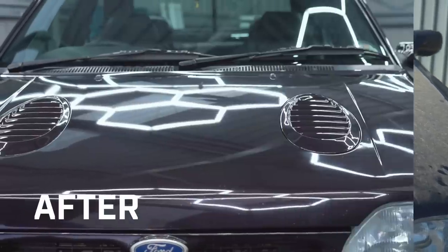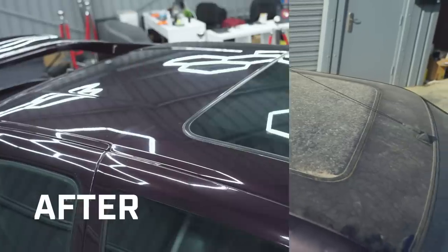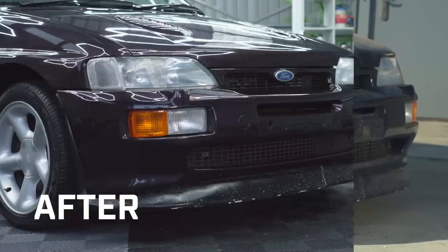Yeah, thanks for doing it. It's great. Special car. You can see a lot of time's gone into it. I do love my Escorts, so I definitely think this one I'll be hanging on to. It really is amazing.